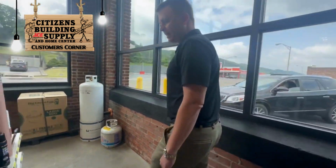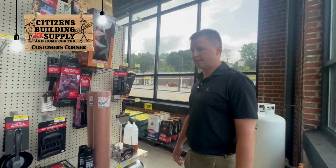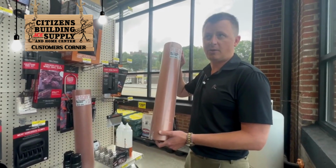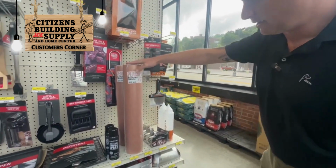Another thing to keep in mind for all the guys out there smoking, whether it be brisket to a pork butt to a whole pig, Peachy's butcher paper is great to let it hold the heat and let that meat really marinate as you're setting it in.